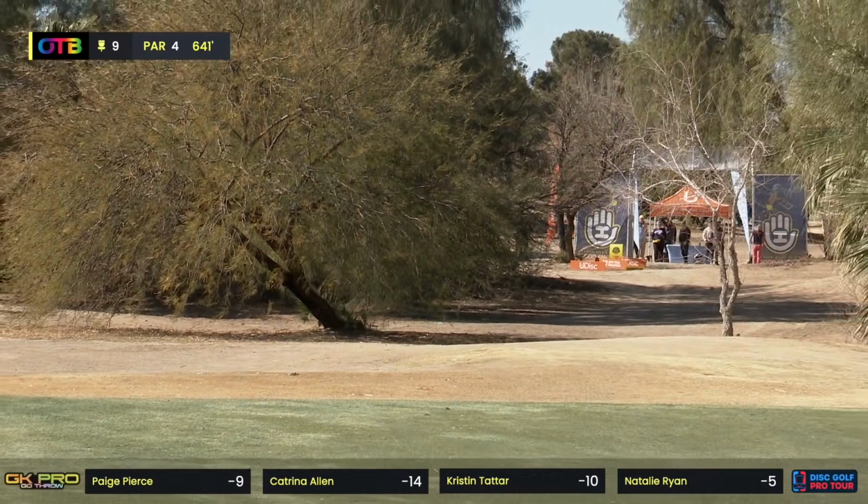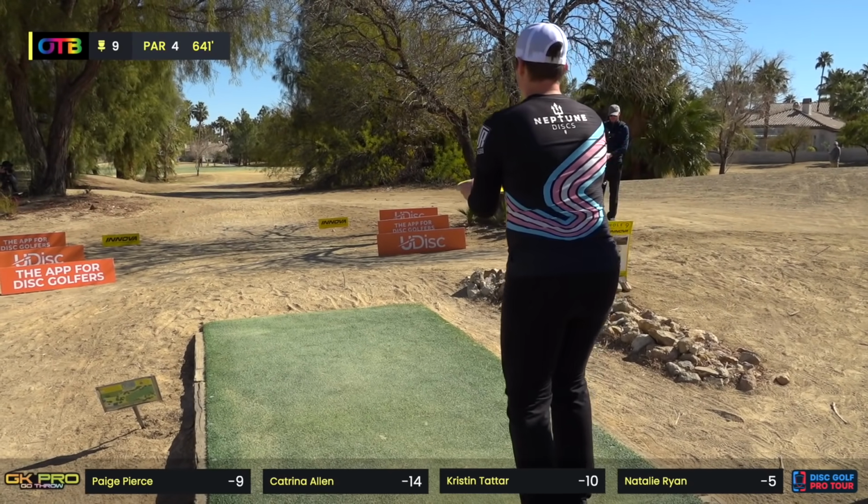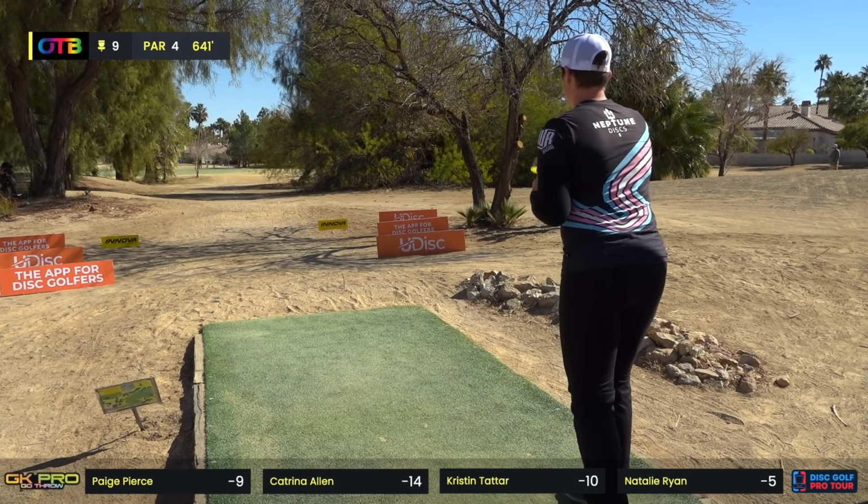Catrina catching a little bit of those branches on the right, and that's well short. I mean, they're playing for par, both Kristin and Catrina. Let's see if Natalie can get out of the gap.